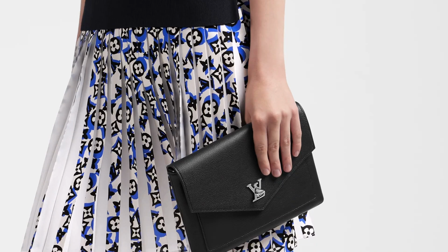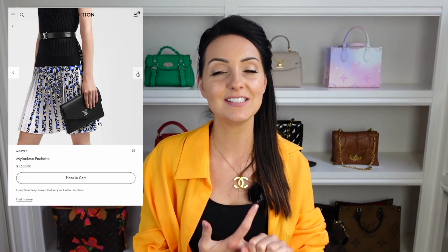So you could wear this as a clutch bag. It also has a wristlet strap on it and it has a chain strap, so you can again shoulder it and cross body it. This is just so great. I think it's so versatile for this price point and all leather as well.